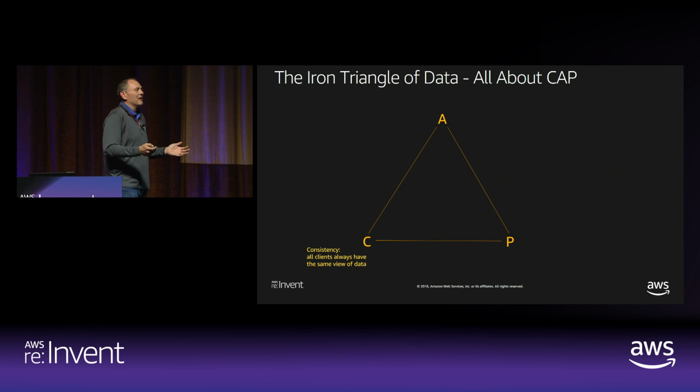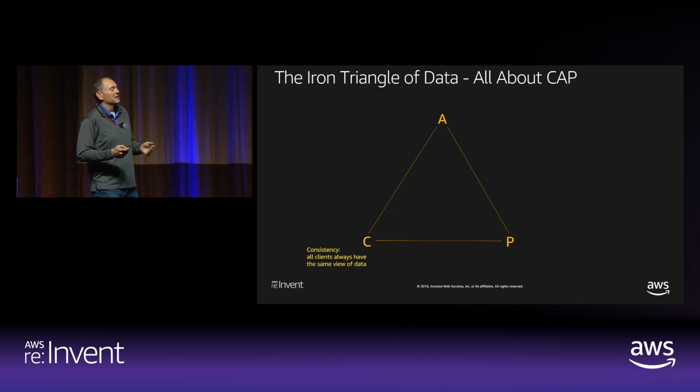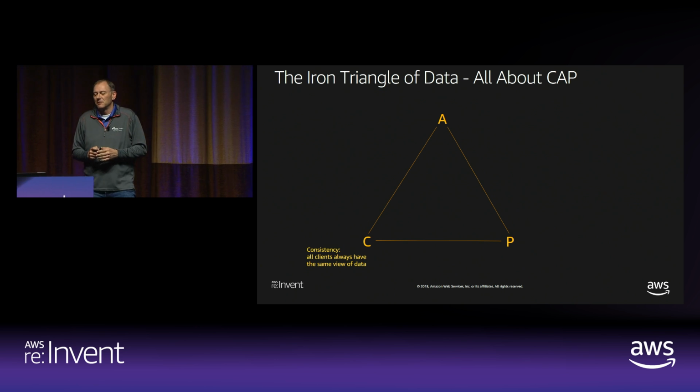Pick 2. You can't get all 3. Well, data has its own iron triangle. It's called CAP. Let's talk a little bit about those particular dimensions. The consistency is the first one we'll talk about.